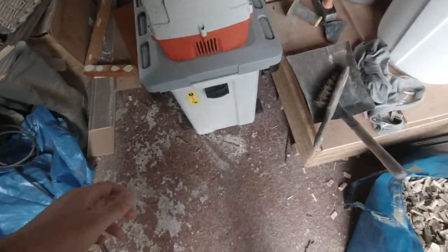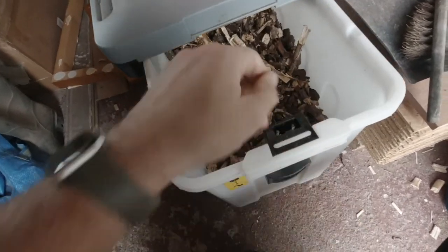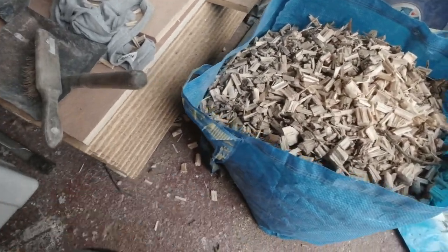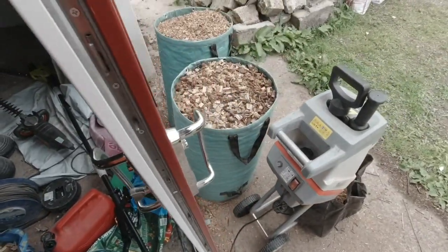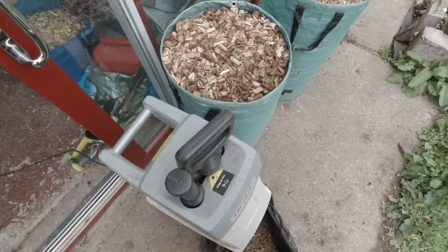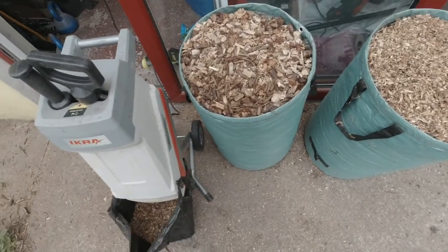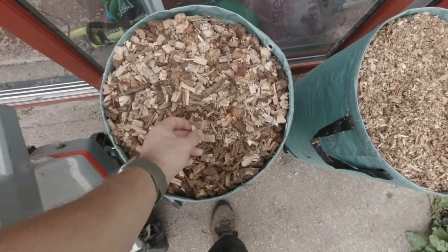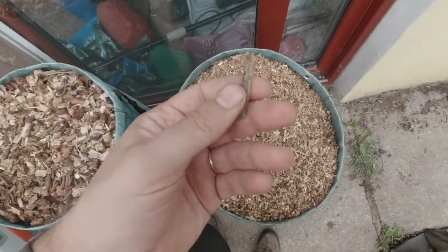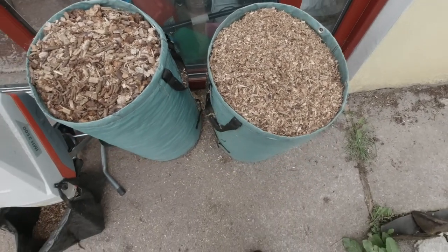which is this gear roller that just crushes stuff into much coarser mulch. I have another bag there, and of course this massive bag here. So anything that's a little thicker, like as thick as my thumb or more, up to 45 mil, goes into the gear roller and just gets crushed into these bits. Anything that is smaller, like about this thick, goes into the blade shredder and gets pulverized.